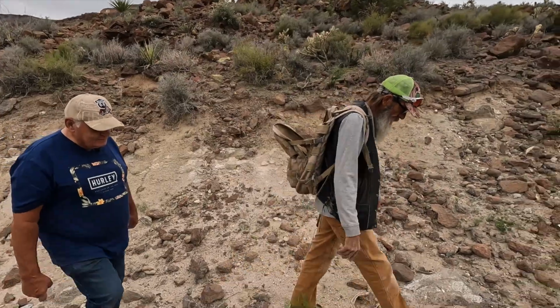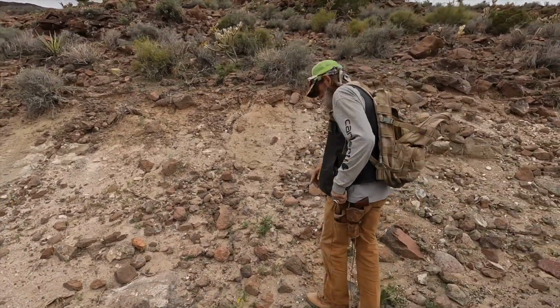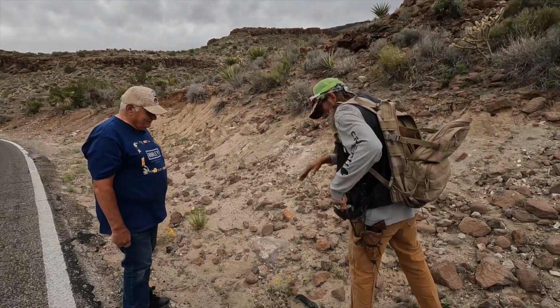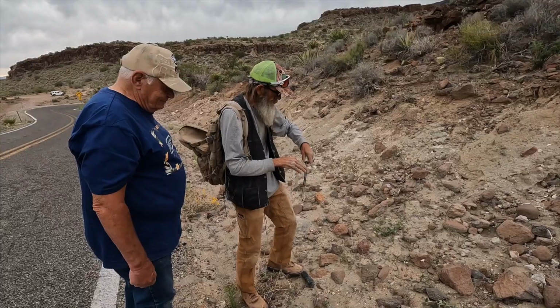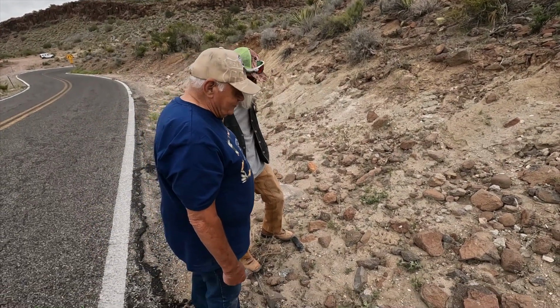The road ditch, the ditch on the side of the road can be your best friend. That's where I find most of my stuff. Everything from up there comes down here, it stops right here, and then it runs down. Now, for example, do you see anything in here that you would look at, that you would turn over? Jack.